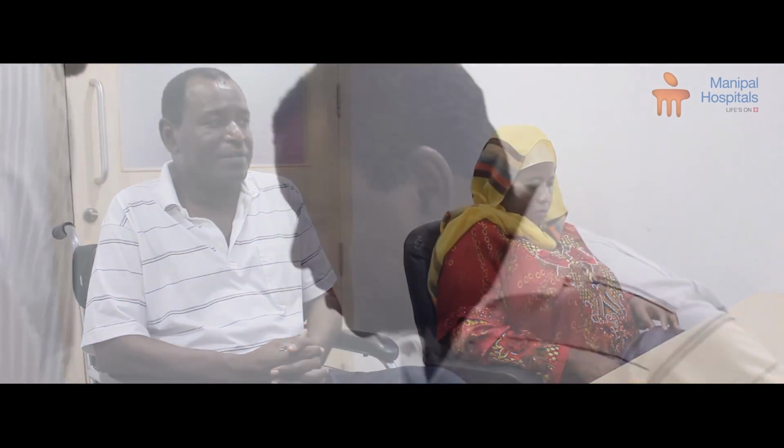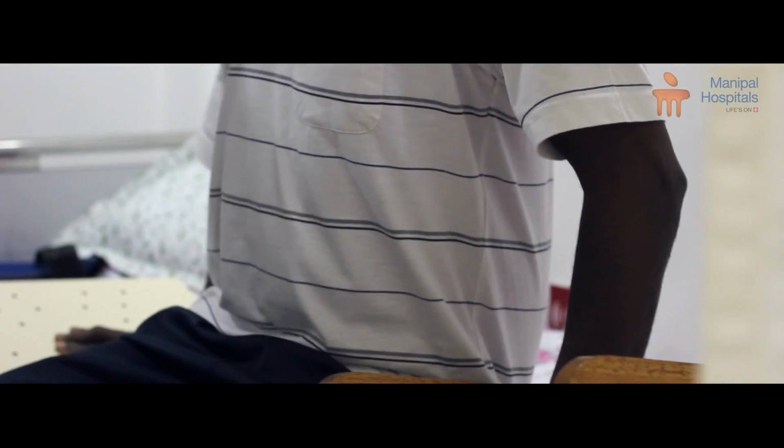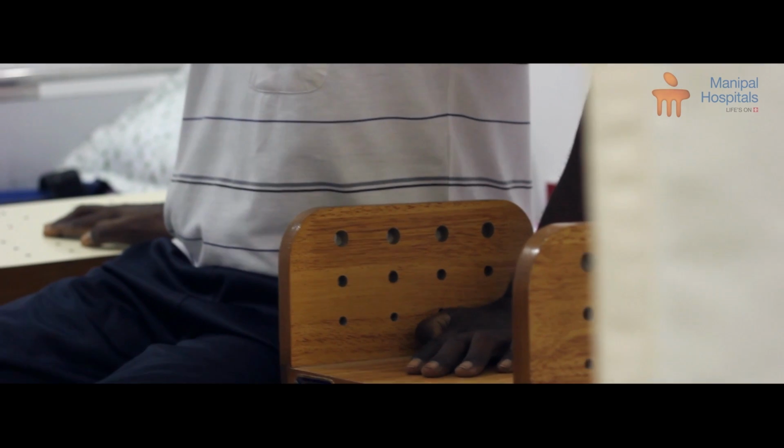I went to several hospitals in my country, including Dar es Salaam, but I didn't get the proper medication. So I decided to find another hospital which can help me to arrest the situation which I'm having. So I appealed to my government to help me. So the government decided to send me to Manipal Hospital.